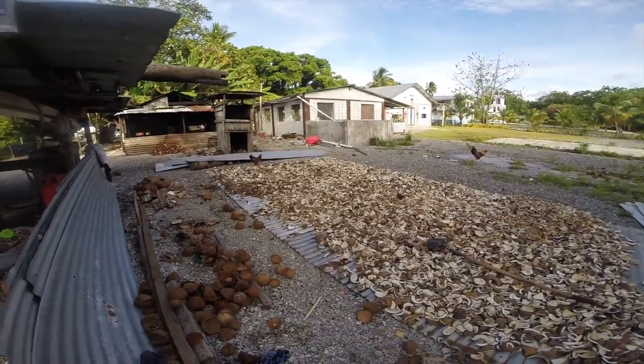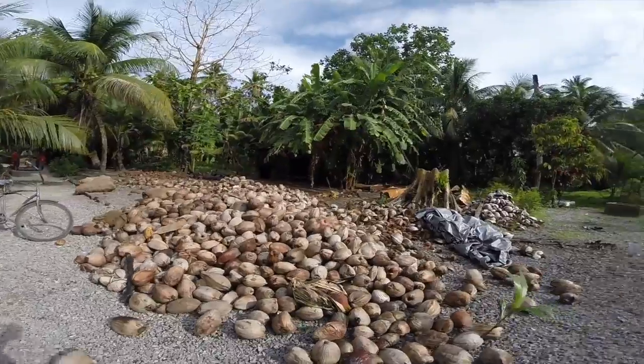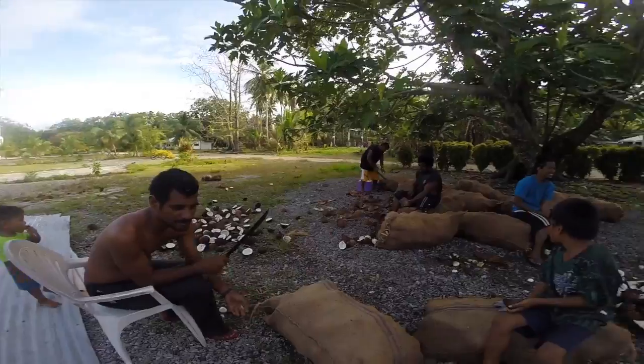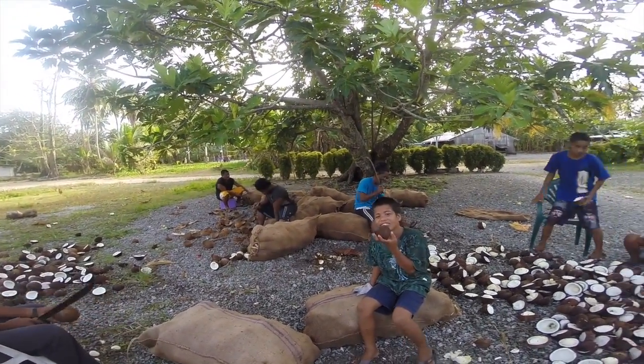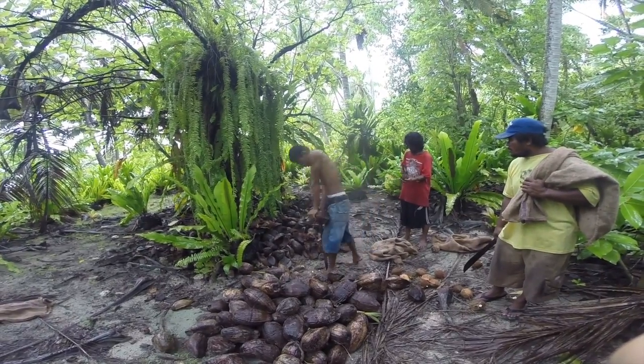The coconut, more specifically copra, is the main export of the atolls and is one of the only jobs an islander can do. It is perhaps the only form of income and economy that allows for the importing of other goods. The process starts with the collecting of coconuts from all areas of the island.